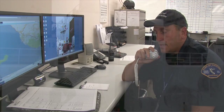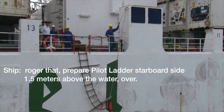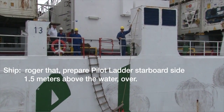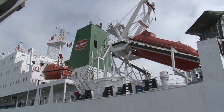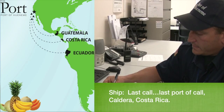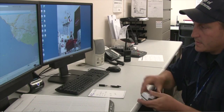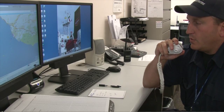Please have your pilot ladder starboard side 1.5 meters above the water. Roger, prepare pilot ladder starboard side 1.5 meters above the water. Over. Yes, Captain. Can I have your last port, please? Last port of call, Caldera, Costa Rica. Over. Roger, Captain. Good copy. Please monitor channel 14 from here out.